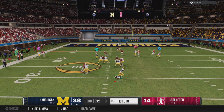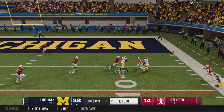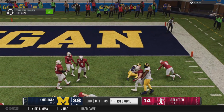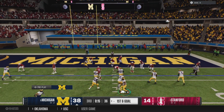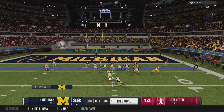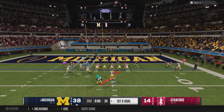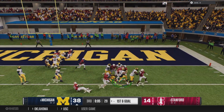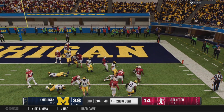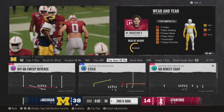On 1st and 10, looking to throw. Quarterback escapes the pocket. Brought down at the 3. That was a solid run. The offense knocking on the door here with a 1st and goal. They'll try to muscle toward the end zone on the ground. Defense stops him short of the first down marker, and that'll do it for the third quarter of play.